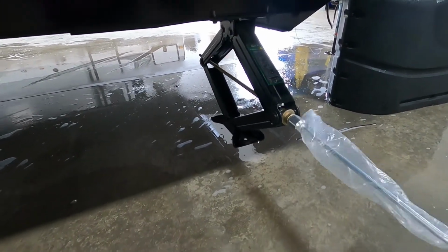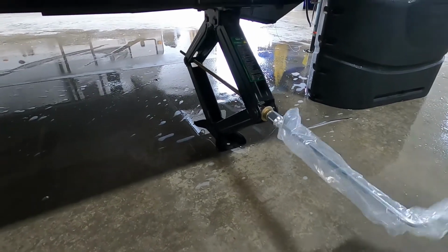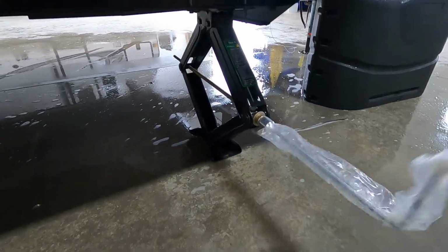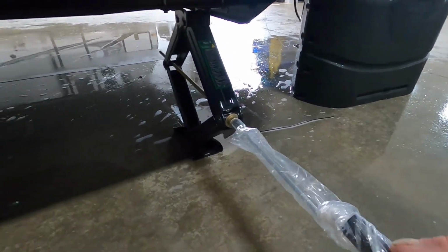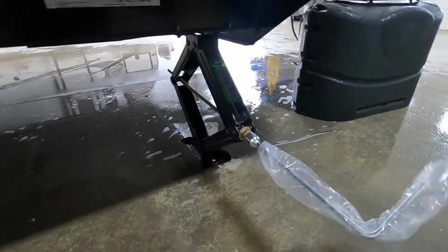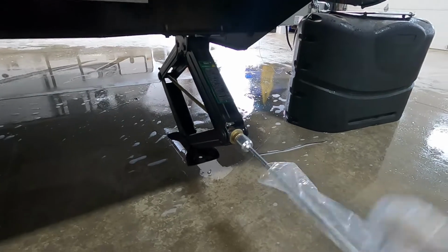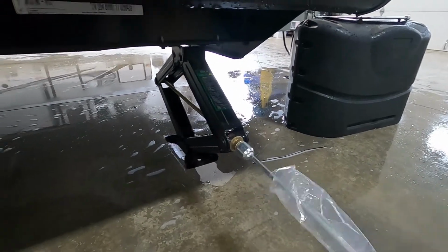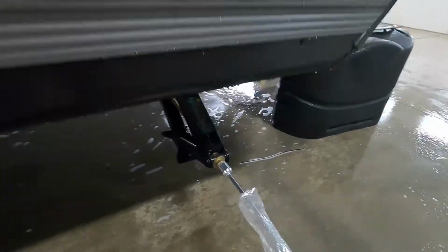Put them down and just run these down until they're taut. You only want to run them down here until you have resistance on this crank. Then you know you're down far enough. Remember, these are stabilizing jacks, not leveling jacks. You only want to bring them down just until your unit's stable. Run all four corners of these down. Once you have your unit level and stable, we can go ahead and hook up our power and water.